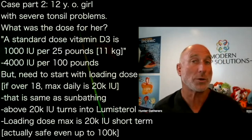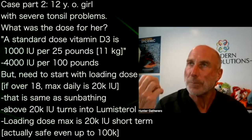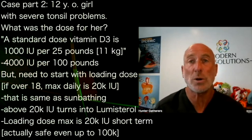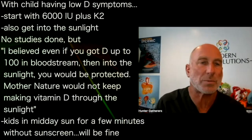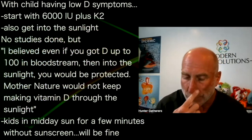Now you can take more. You can. I'm on video taking 100,000 IU, and it's still perfectly safe. To get away from the idea that it sounds like such a toxic dose, 20,000 of everything sounds too much. 40,000 IU of vitamin D is 1 milligram. I'm going with a higher amount. So if I had a child, I would go with at least maybe 6,000 IU, something like that. Don't let it scare you. It's not too much as long as you have some vitamin K2.